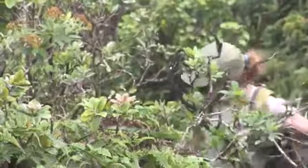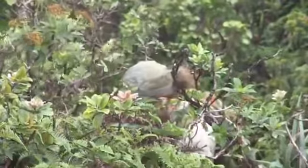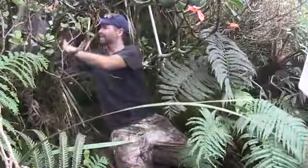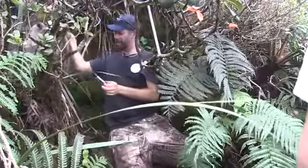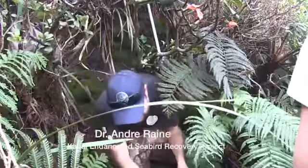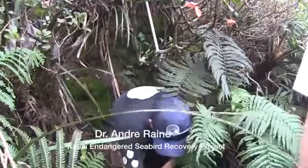So, I think I'm gonna have to go rapidly for him. I think if he squidges away, I'm not gonna be able to get him. The burrow is red 93. Red 93. Yeah. So we're taking information on which burrow this bird came from, which is red 93, and what time it was last fed.